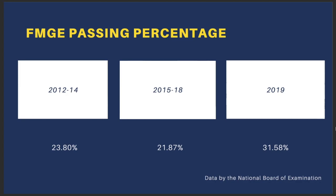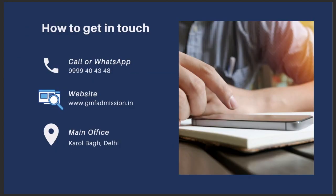If you want to check this data by yourself, search for Global Medical Foundation, go to our website, go to the menu, and there is an option FMGE there. You will find the passing percentage from 2012 to 19 of every medical university in Ukraine. We are the official representative. You can get in touch with us. You can call us or message us on WhatsApp. The number is there. You can go to our website. You can check the university details of Lviv National Medical University, or you can check about other countries and other universities in Ukraine as well.